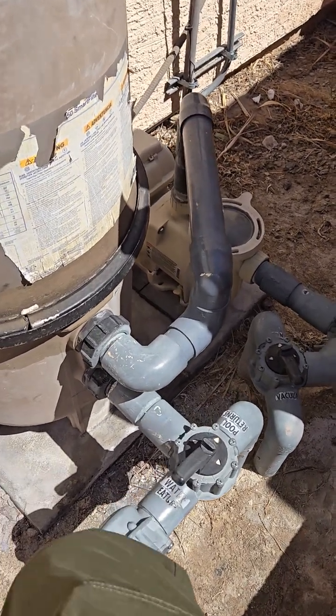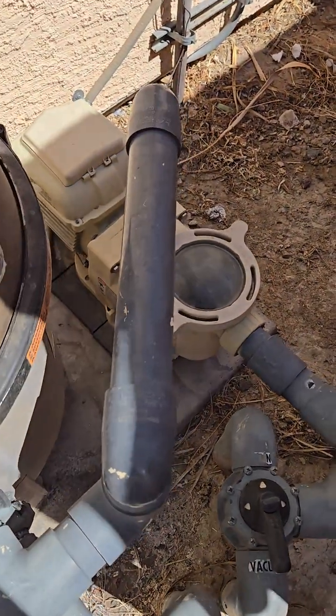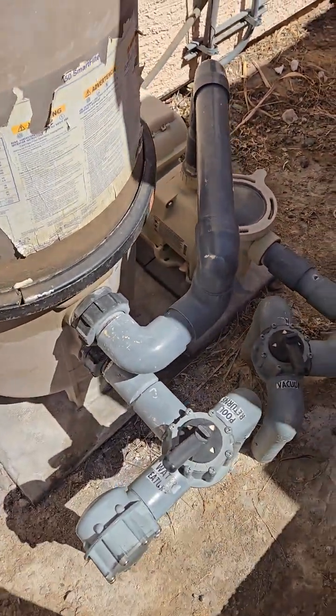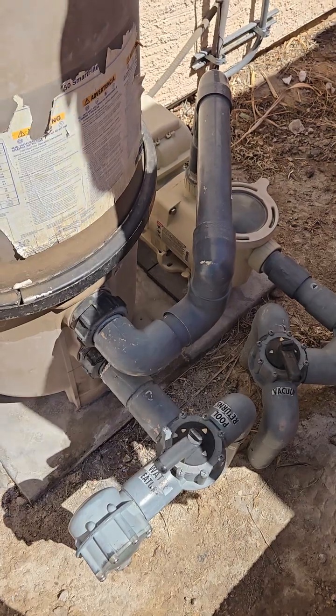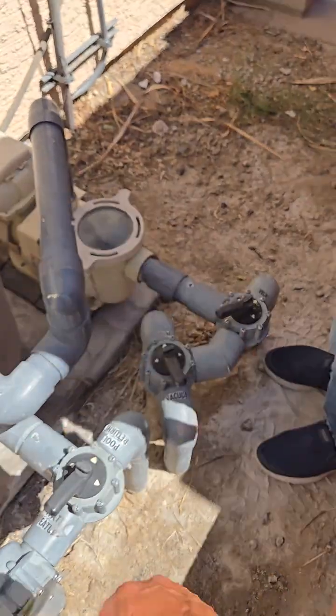But here, everything looks good with the pump. I don't see any leaks. I don't know how much time I have, and I don't want to spend everything just making this work when I'm going to sell the house. No, the pump seems fine. I don't see any issues. It's not leaking.